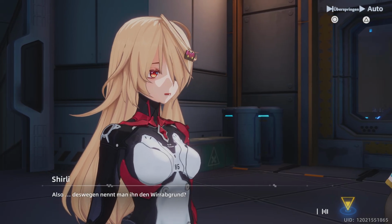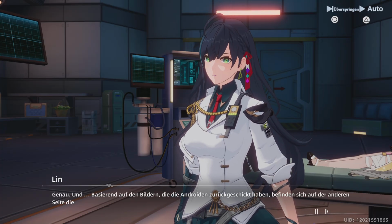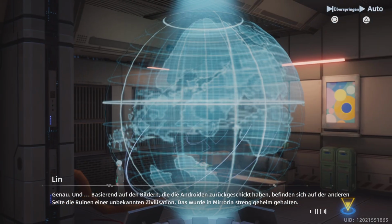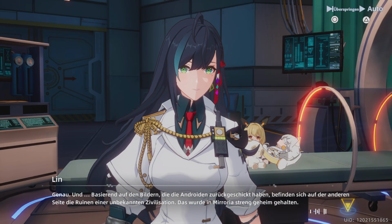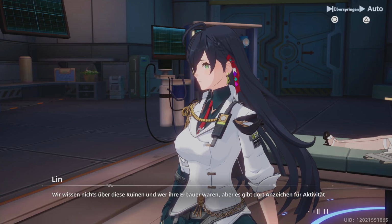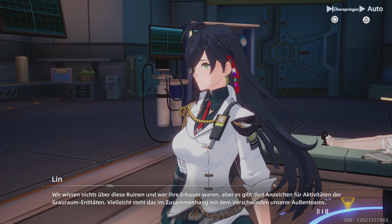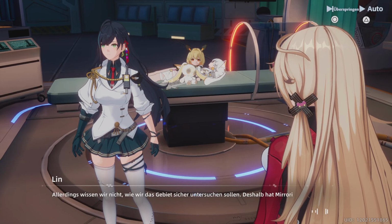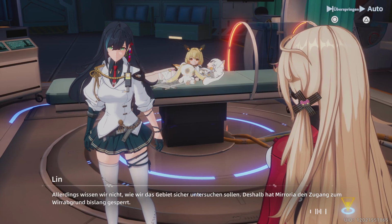So, that's why it's called the Confounding Abyss? That's right. Also, based on the images sent back by the droids, there are ruins left behind by an unknown civilization on the other side. It has been a closely kept secret within Meroria. Unknown civilizations? We know nothing about those ruins and who built them, but there are signs of gray space entity activity there. Maybe that has something to do with the disappearance of our survey teams. Still, we have no way of safely investigating the area. That's why Meroria locked down the entrance to the Confounding Abyss.